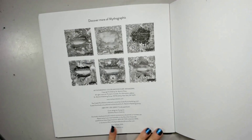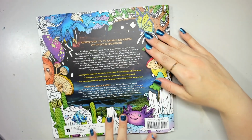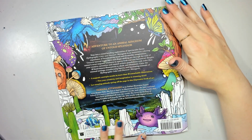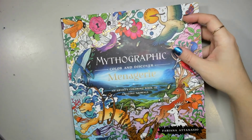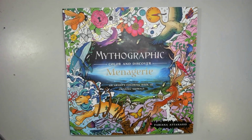Then we have the copyright information. So this was published in 2022. Adventure into an animal kingdom of untold splendor. And there we go. That is Mythographic Menagerie. I hope you've enjoyed this flip through. I'm really happy to have this one added to my collection as well. My Mythographic collection is now growing.